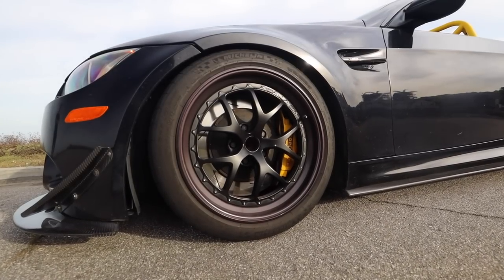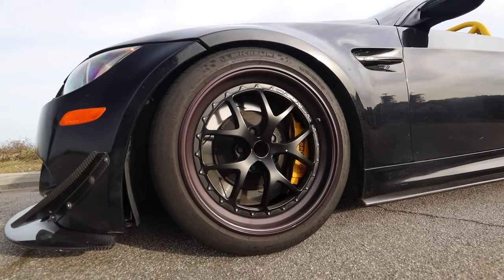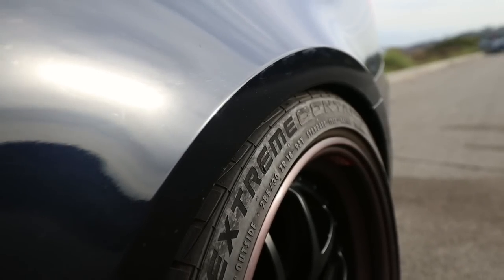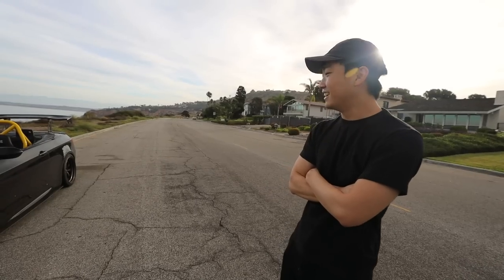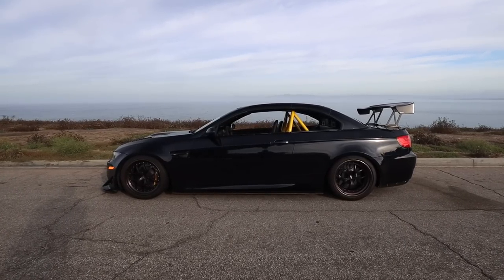What tires are you on? Front is Michelin Pilot Super Sports, and the rears are Continental ExtremeContacts. They used to be Pilot Super Sports in the back too, but obviously you go through them. Yeah. And then how about the side skirt? It's the Force Works side skirts.